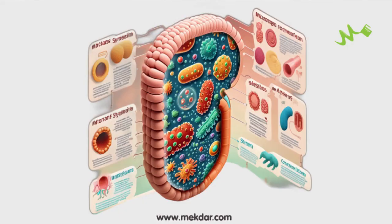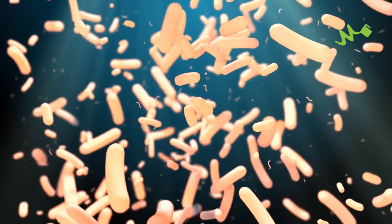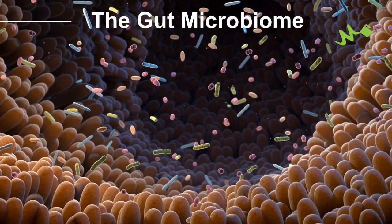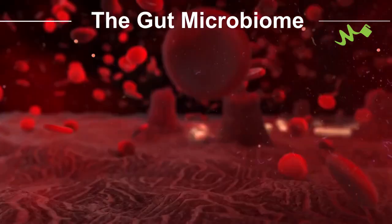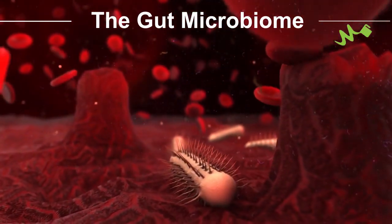The gut microbiome, a new frontier. The gut microbiome is a vast community of bacteria residing in our intestines. These tiny organisms play a crucial role in digestion, nutrient absorption, and even immune function. Emerging research suggests that the gut microbiome might influence hunger and satiety hormones.